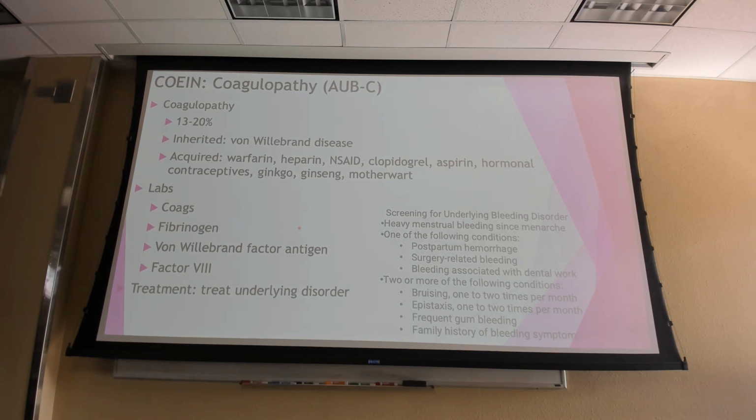But the questions to help you determine if we think this is a coagulation problem are over here to the left. So ask them about, have you had prior pregnancies? Did you have any problem with postpartum hemorrhage? Any surgery-related bleeding? What about when you get your teeth cleaned? You seem to have a lot of bleeding in your gums after teeth cleaning. Brushing your teeth. When you brush your teeth, you have bleeding on your gum. That's not really unusual, right?